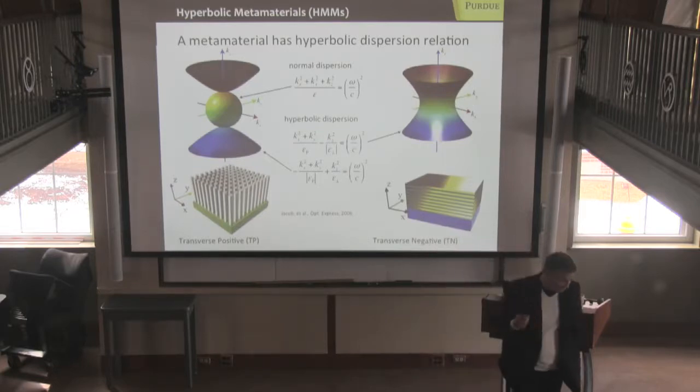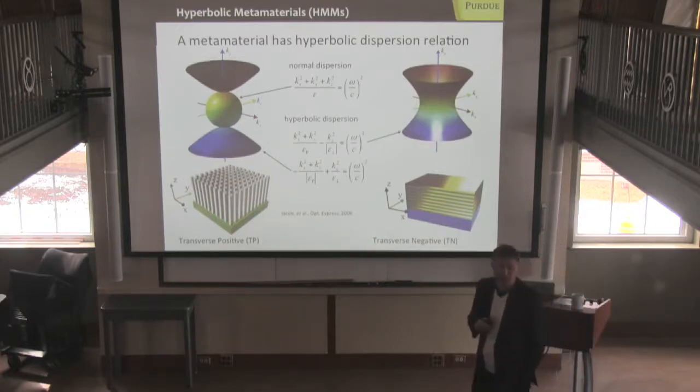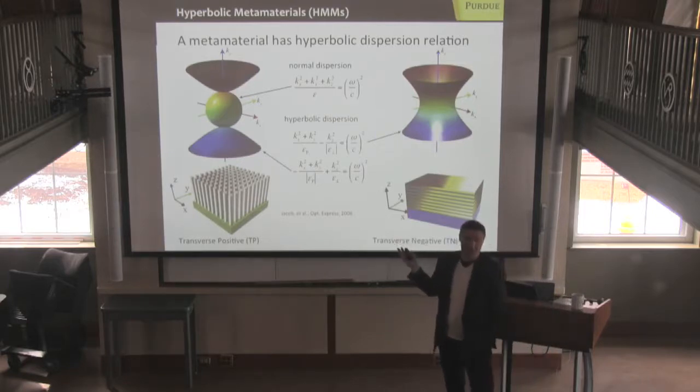Can you have a material which would behave in such an unusual way that it would be like a conductor in one direction and like an insulator or dielectric in another direction? And the answer is yes. This is a classical example of metamaterial. You could take, for example, very thin metallic wires, let's say 5 nanometer in diameter or 10, much smaller than the wavelengths, and make these arrays of wires so that when I average over the wavelengths, since the structure is much smaller than the wavelengths, I could, as always, introduce the effective dielectric permittivity.